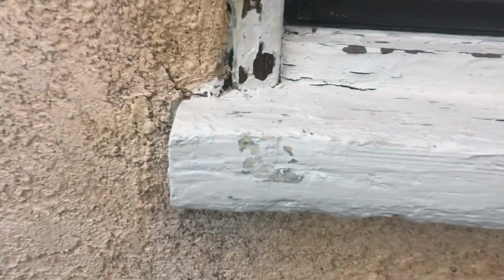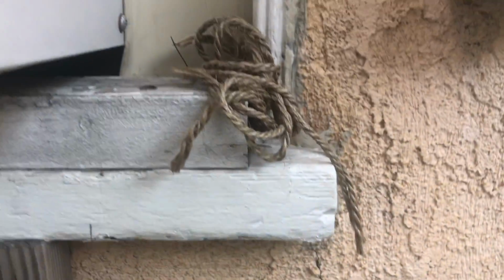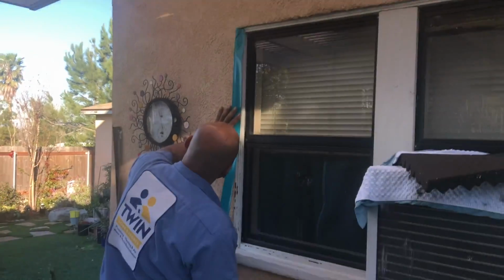Water does migrate in the path of least resistance. So we never make assumptions. It's gotta be isolated tests to pinpoint and verify where the water is intruding your home. So we're gonna go ahead and show you some of the steps that we like to take here. So just to give you more visual perspective on what we're dealing with, you see holes, cracks. Step back here, we've got stucco cracks there. We've got some possible openings there. We've got electrical. We've got bolts or nails going through the stucco.